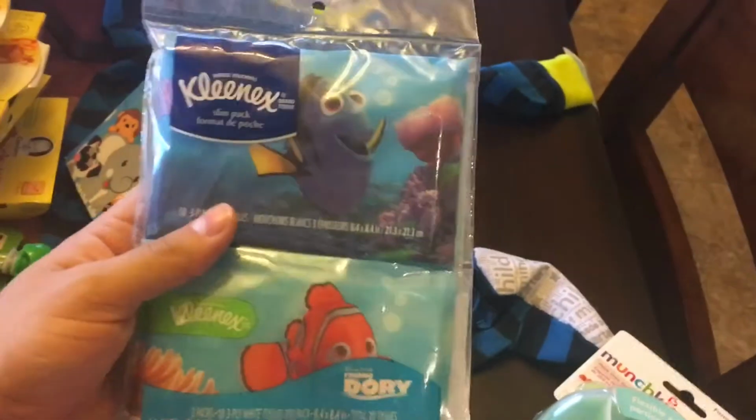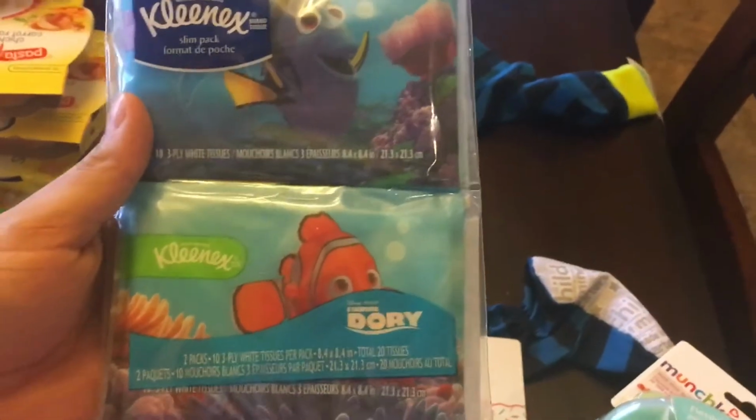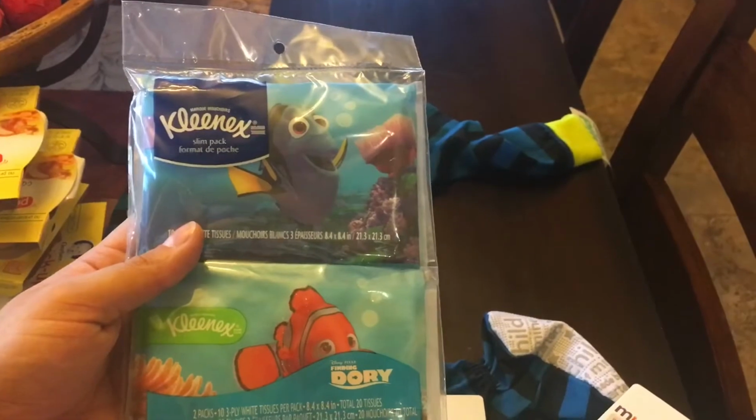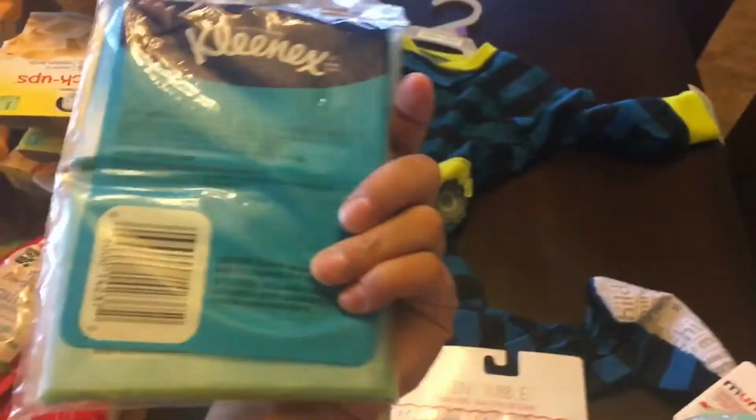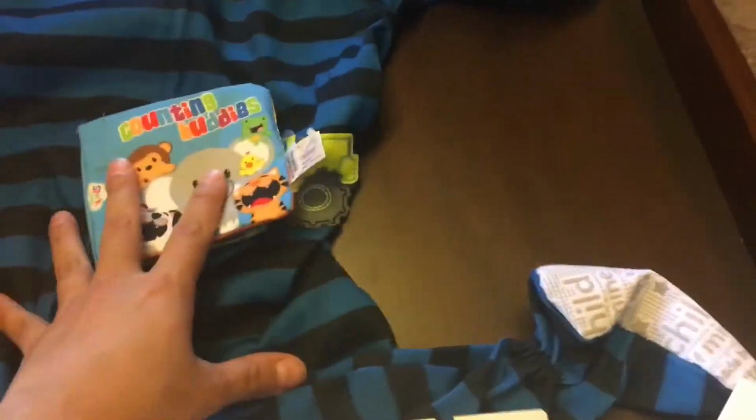I bought some travel size tissues for many reasons, for Gavin, for myself, for easy cleanups, and they are Dory and Nemo little designs. So I bought them in the travel section at Target. These things I bought at Target.